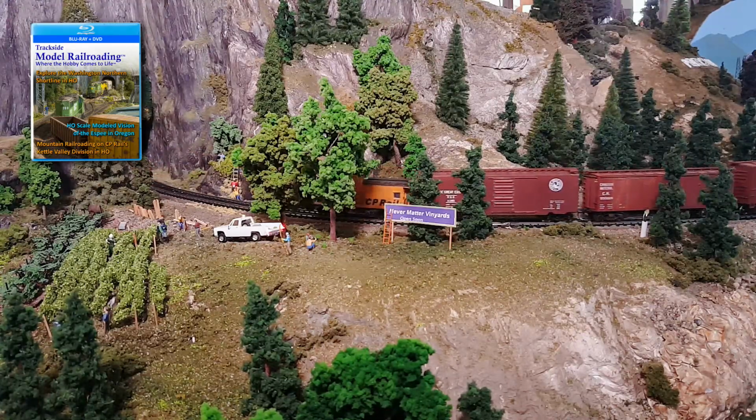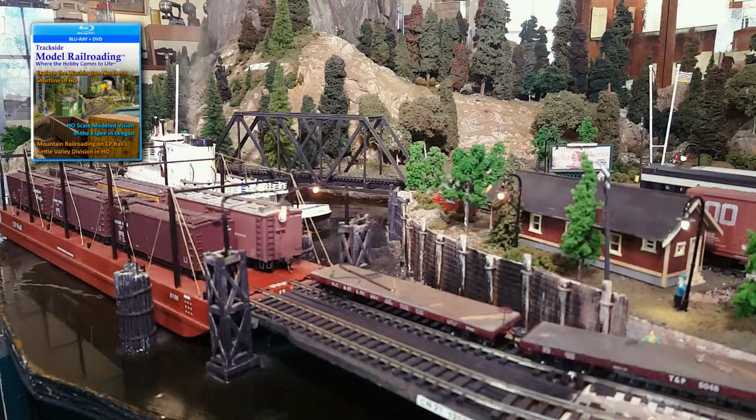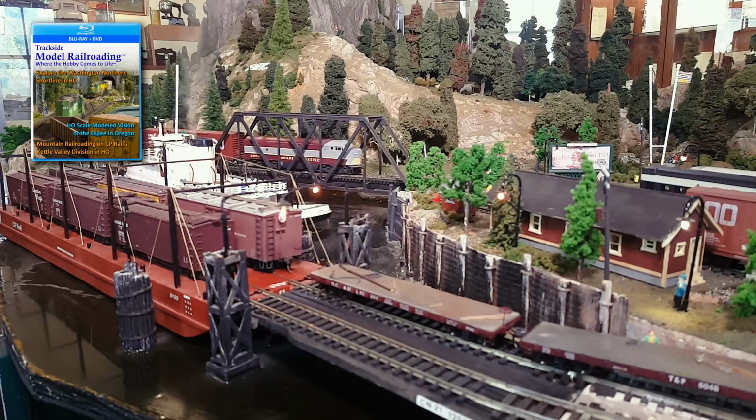Back down in Penticton, we see they fired up the tugboat as the barge has been loaded and is ready to cross Okanagan Lake. In the distance, we see Canadian Pacific Sea Liner number 4078 cross the Steel Truss Bridge as it heads west with its manifest.